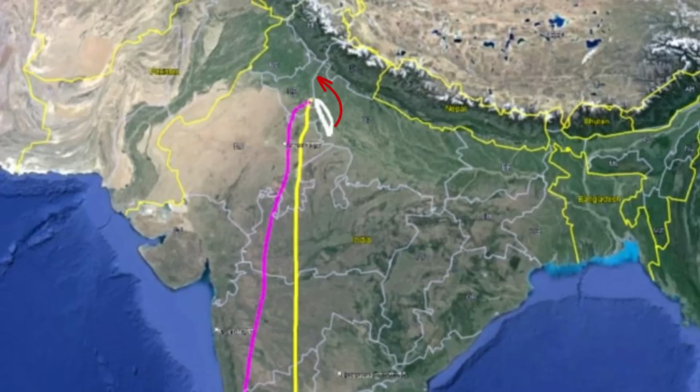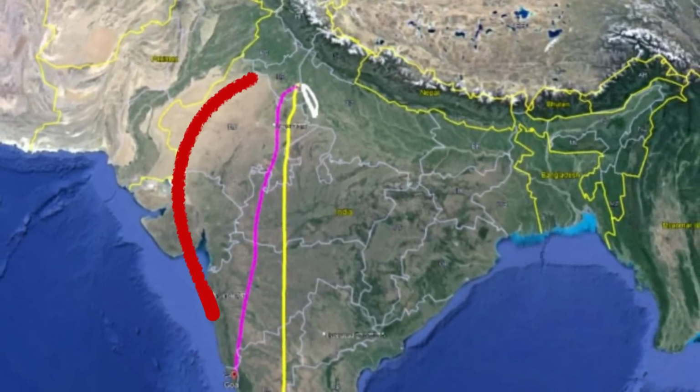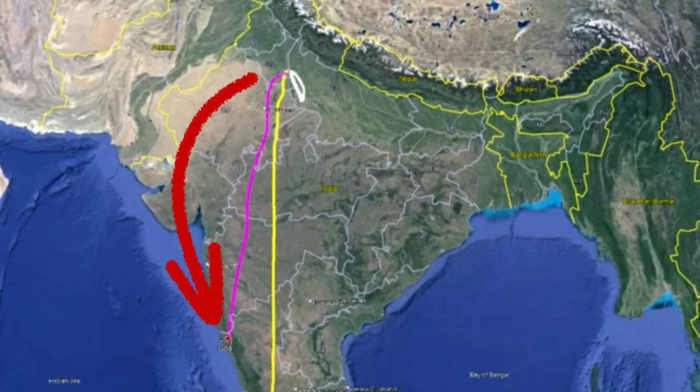We get up, drive back to Delhi, catch a plane, and then we fly back, not to Cochin, but we catch the cruise ship at its next port, which is Goa, India. That's what's supposed to have happened.